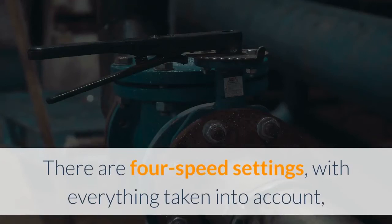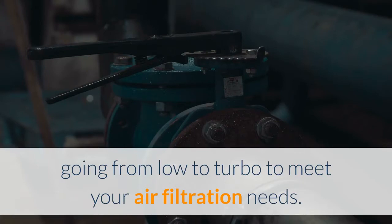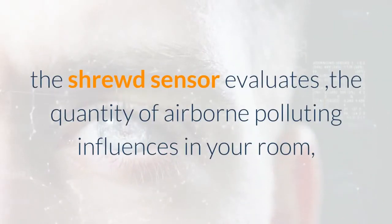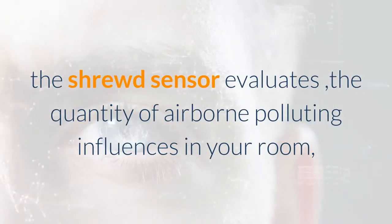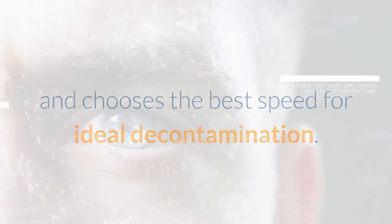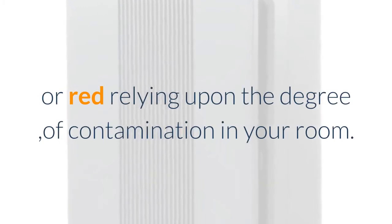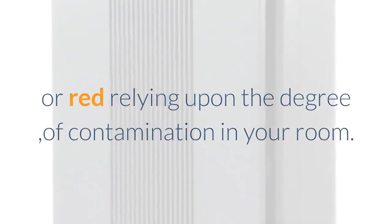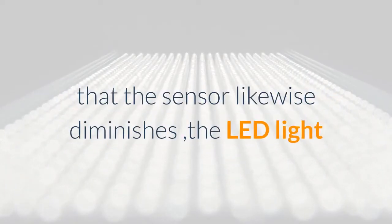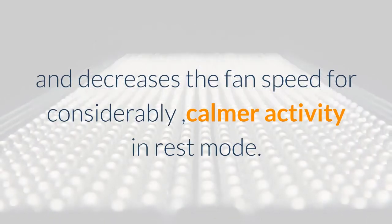There are 4 speed settings, all things considered, going from low to turbo to meet your air purification needs. When you activate the auto mode, the smart sensor evaluates the number of airborne pollutants in your room, and chooses the best speed for optimal purification. An LED indicator light changes color to blue, amber or red depending on the level of pollution in your room. You can enjoy a peaceful night, because the sensor also dims the LED light and reduces the fan speed for even quieter operation in sleep mode.